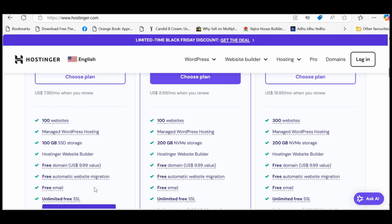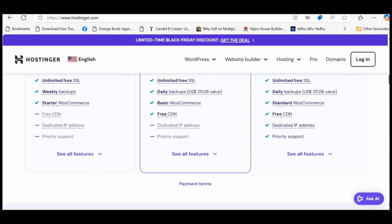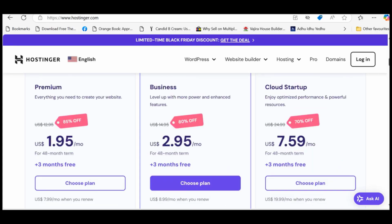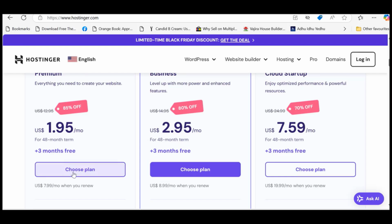It will automatically install the free SSL. So it's very easy for the beginners. And other features include free one-click WordPress installation. It's very easy to install WordPress. If you are a beginner, it's a very perfect match for you. Okay, let's choose the premium plan.